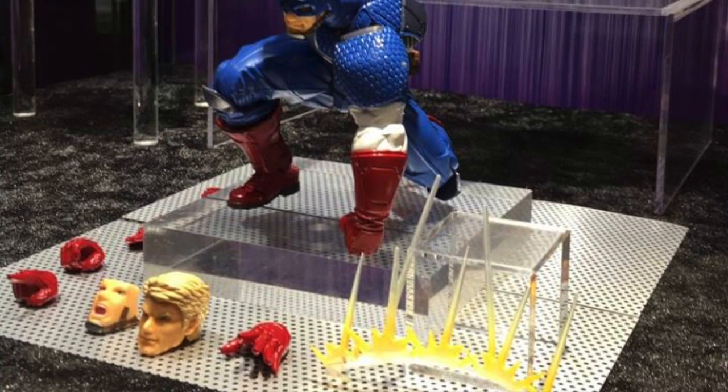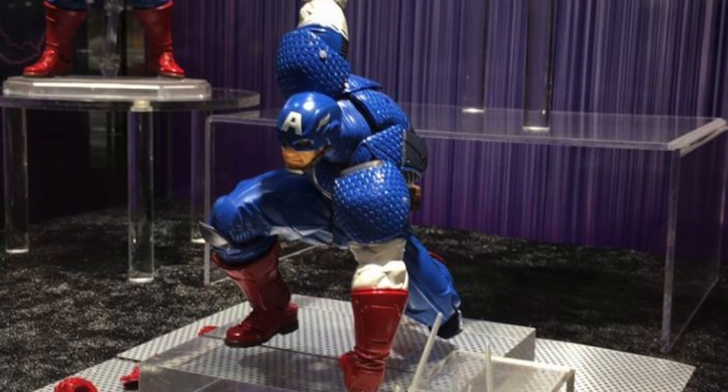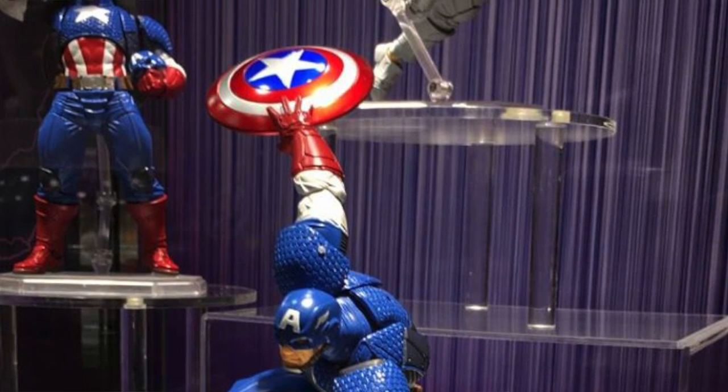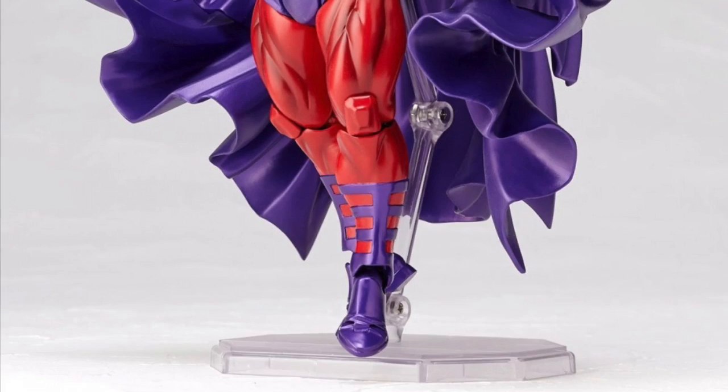And then finally, I wanted to share news from Kyoto about new Revoltech figures, the amazing Yamaguchi Revoltech Marvel figures. We got 2 new figures announced for that line. A new Captain America figure, which looks like is based on the Marvel Now costume, and then a new Magneto figure. The Wolverine figure is the next figure in that line slated for release.